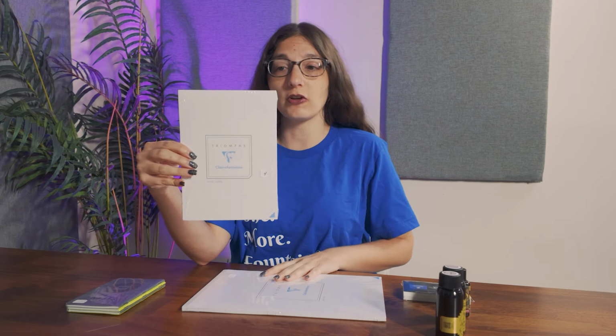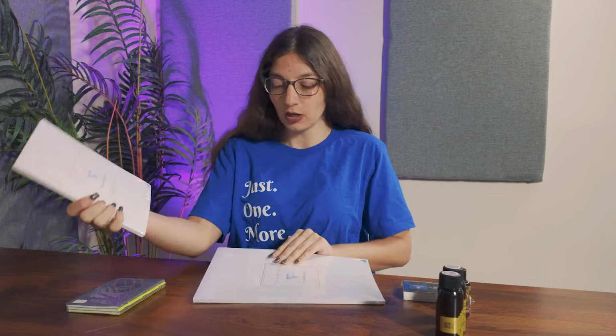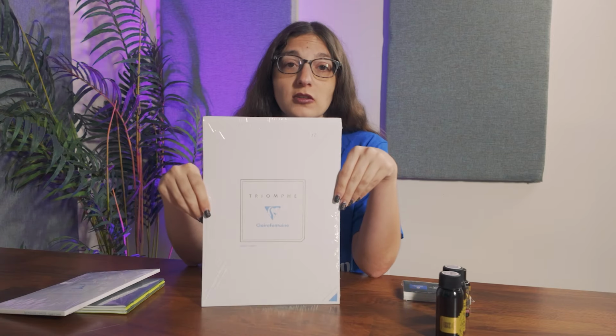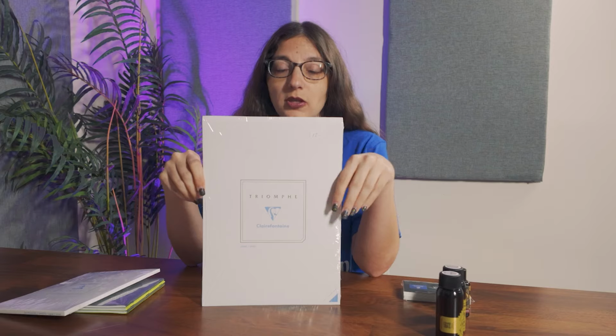I got A5 lined Triumph Clairefontaine paper I can't wait to try. And then also a lined A4 size by them. I can't wait to try those out and bring them to the Orlando Pen Show and be able to use them now.